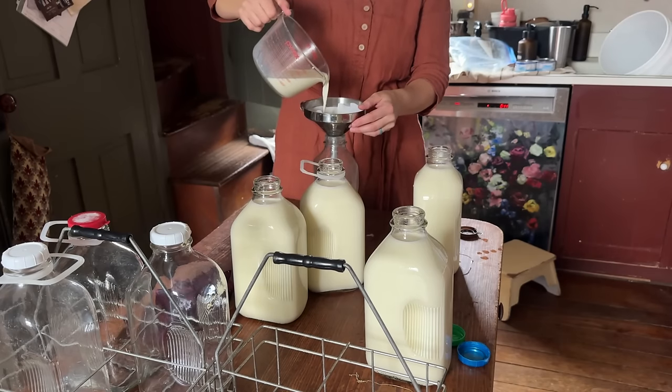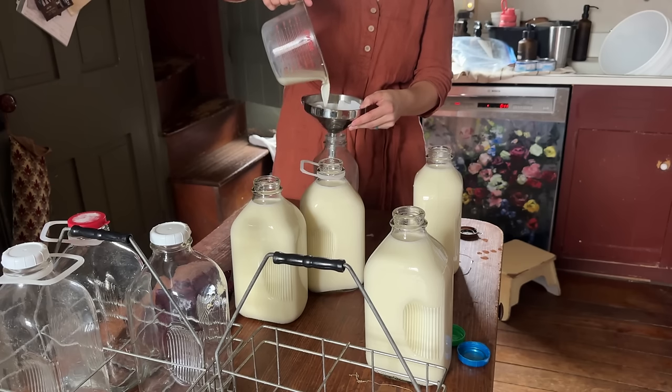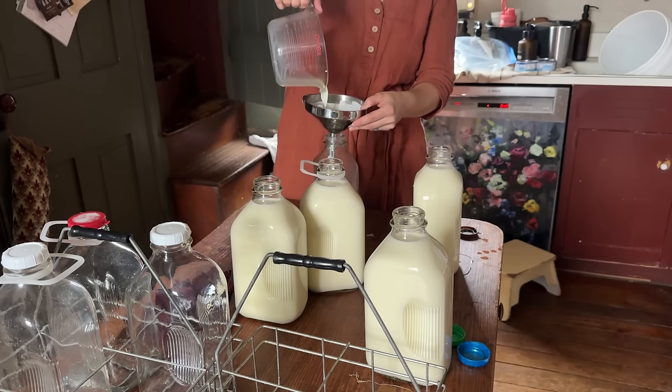After feeding, Gemma helped me milk the cow. She's really been taking an interest in wanting to milk, and so she's been helping me, and Daisy gave us a good amount today.